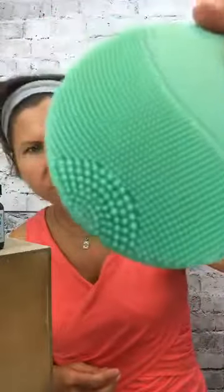you can hear it vibrate. You can see the touch pad there, this is silicone. It's really soft and gentle. It's great for sensitive skin. But what I could have done when I had my face wash on is just massage it in while it was on my face. It feels good even without.